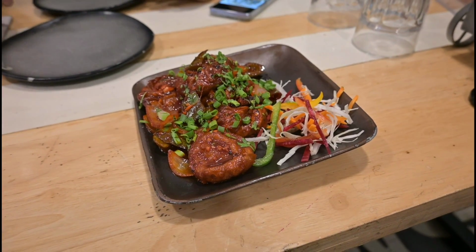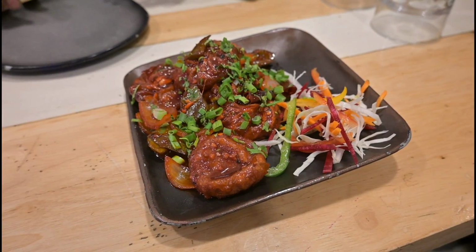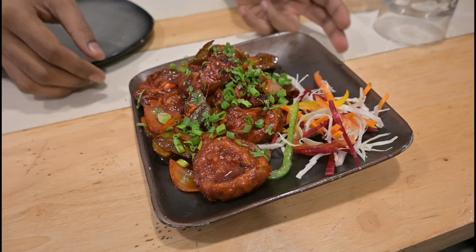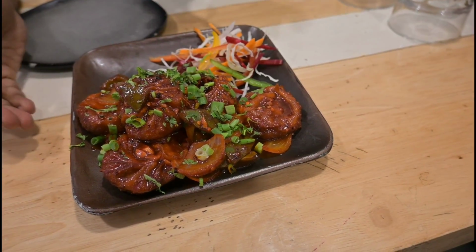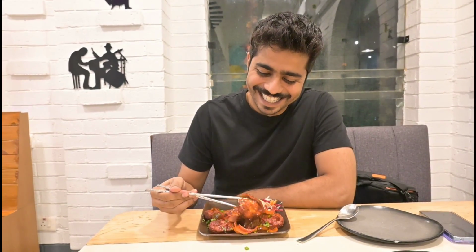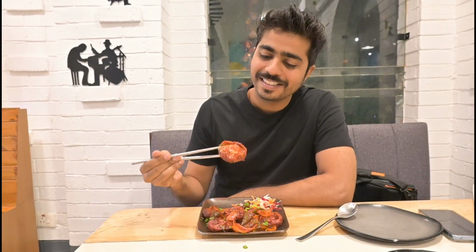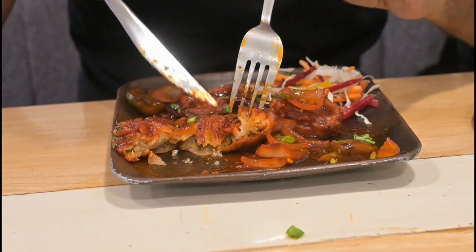Next up, we also had their Bhutanese style momos. So what makes these momos different from the normal ones is, firstly they are deep fried and then sauteed with some chili sauces, and they also include some wine. So in a plate we had 6 pieces of momos and their size was generous. Overall these momos were served piping hot. They were very spicy and had a strong flavor of wine.